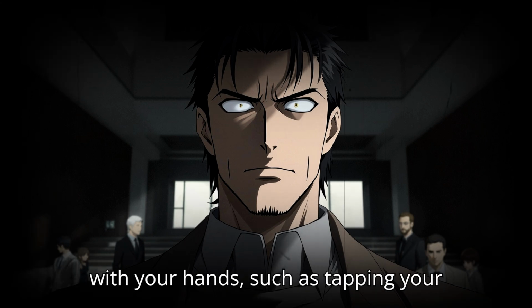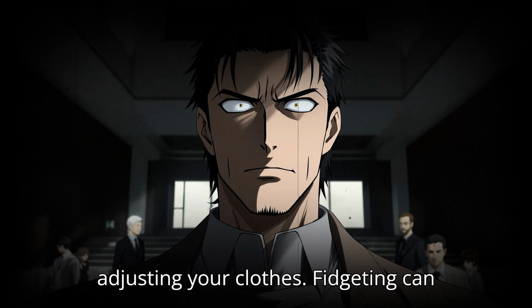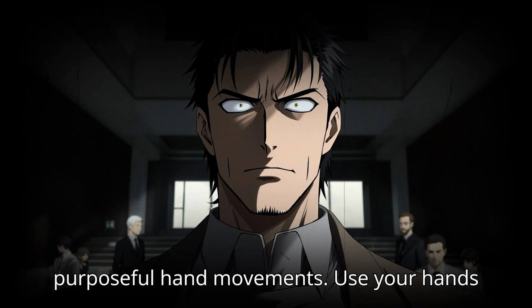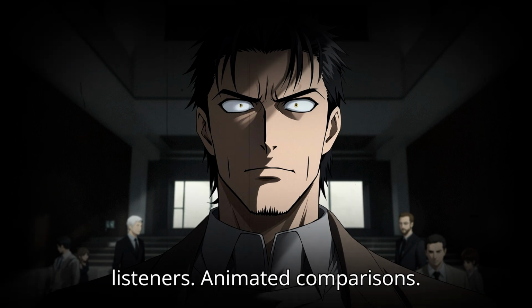Avoid fidgeting. Refrain from fidgeting with your hands, such as tapping your fingers, playing with your jewelry, or adjusting your clothes. Fidgeting can signal nervousness or discomfort. Use purposeful hand movements. Use your hands to emphasize your points and engage your listeners.